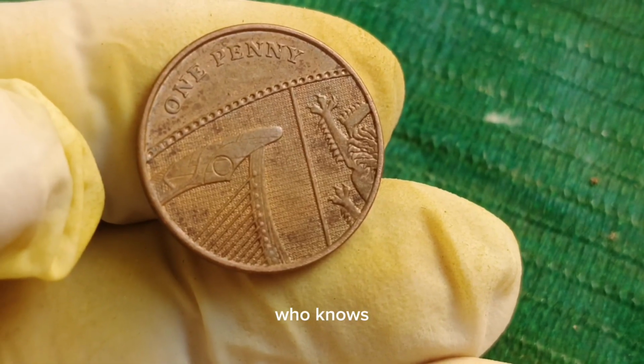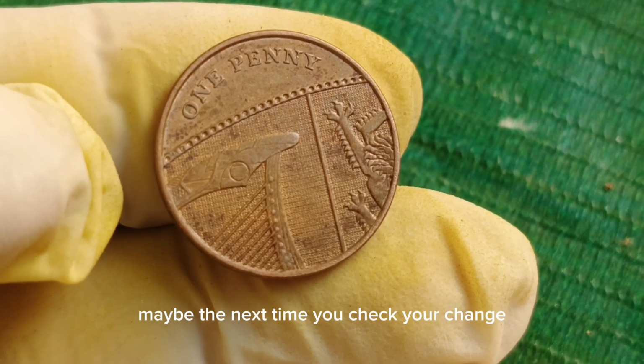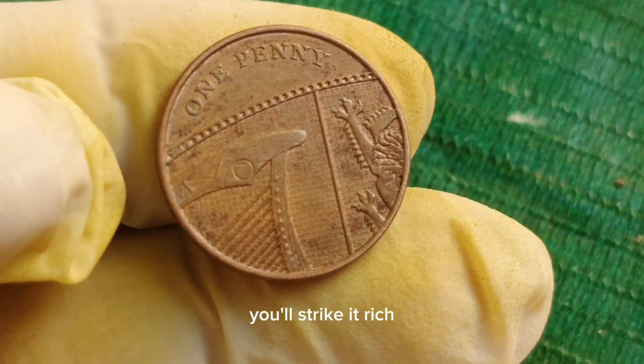Who knows? Maybe the next time you check your change, you'll strike it rich.